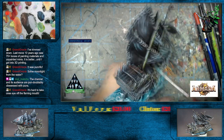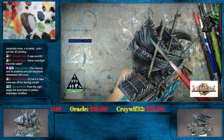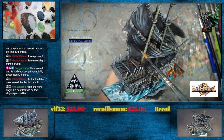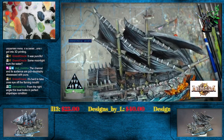Yeah, Grand Oracle, now I don't know if anybody else has gotten these files, and of course it's been a couple of weeks since I printed these out. I actually can't remember if I had to do the supports. I don't think so. I think they do have some auto supported ones.